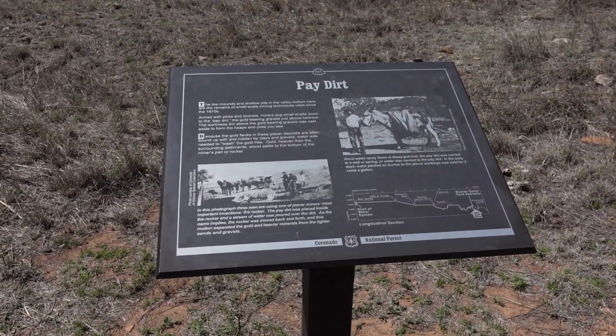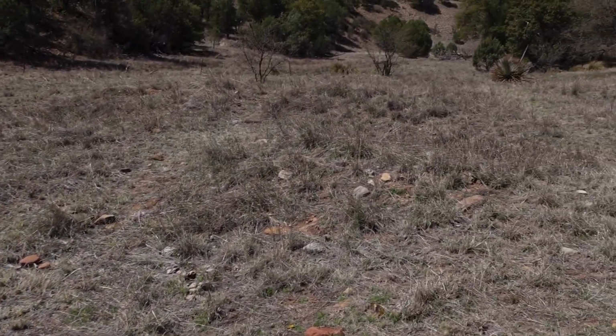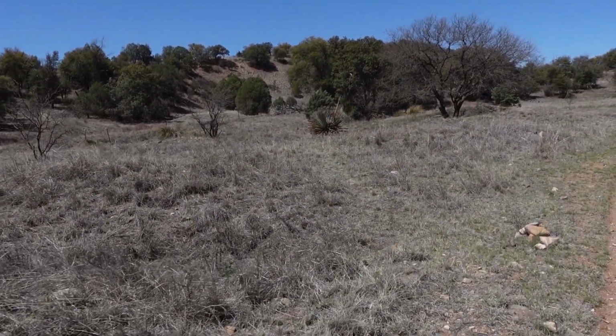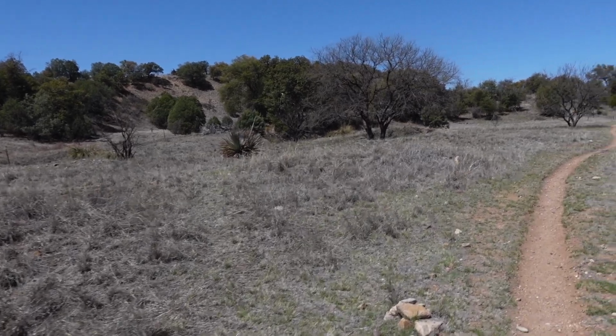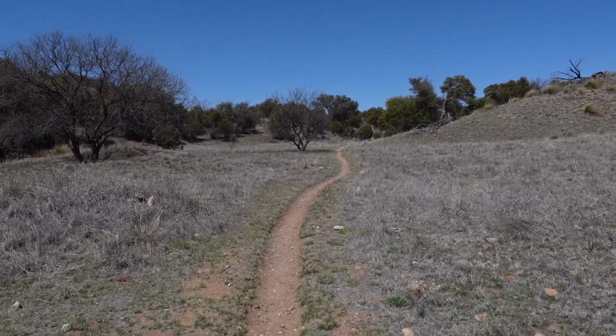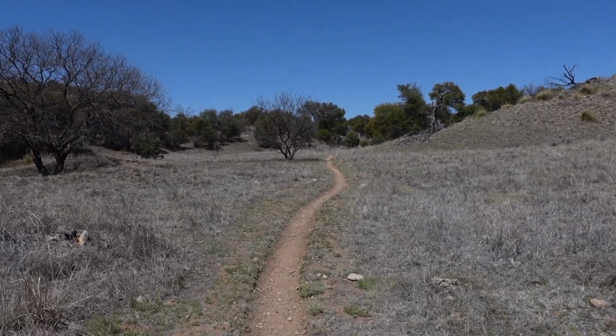This site's just pointing out that all the mounds and things in the area are all where little gold mines and things were at, as people were digging down trying to find the gold at the bottom of these valleys and washes and stuff. But we are almost to the Kentucky camp. I think it's just a little bit further ahead.